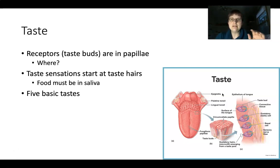And so the 5 basic tastes are sour, sweet, salty, bitter, and umami. The ones that most of us know are the first 4, right? Sweet and sour, salty and bitter. But there's also umami. So umami is what some people would call savory. This is the flavor that is in meat, mushrooms, cheese, asparagus. MSG is actually this flavor.